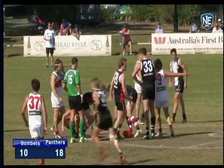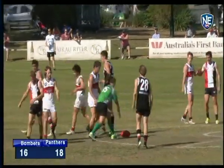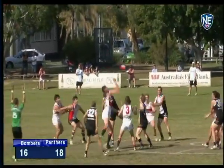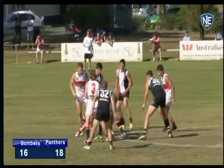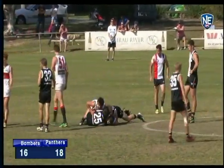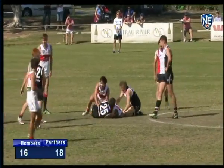As they converge, another stoppage. Been a few of those today. Umpire throws it up. Walbers again, down to Russ. Kick smothered. Middle of the ground. Heavy congestion in there. And we'll see another bounce here.